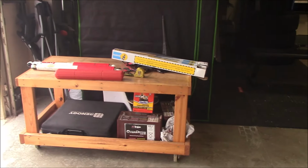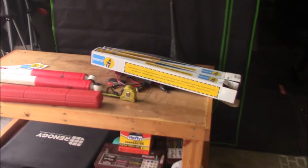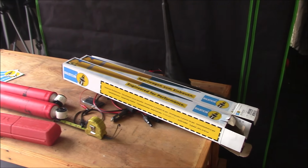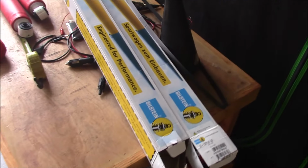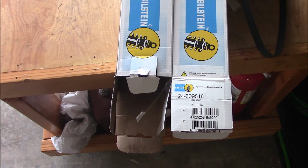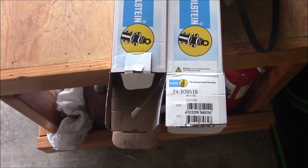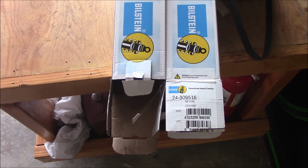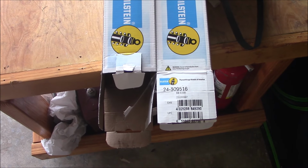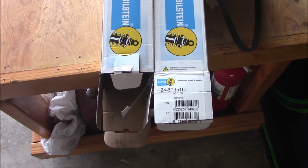Now the problem I had with the Bilstein shocks is that they wouldn't match up with a 2021. So I worked with a vendor and said, well, I'm just going to do the 2020 GMC Sierra AT4, and I'm pretty sure that they didn't change much between the years, and it doesn't look like they did. They didn't change much.